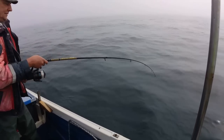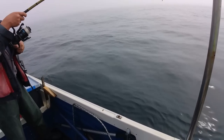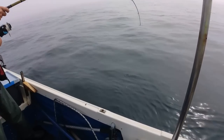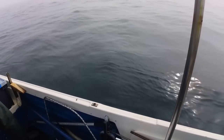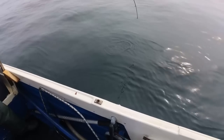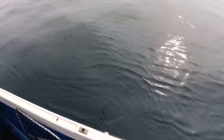So, I wonder what this is going to be. I don't know. What was this on baited hooks? I just put a mackerel line down with a little bit of bait on the bottom. Oh. Interesting. Yeah. Don't lean too far over. It's going to be a pollock.